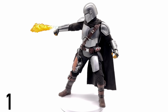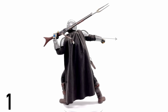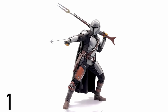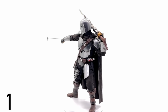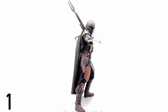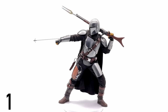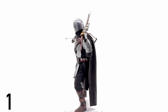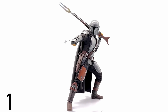A bunch of accessories, fantastic paint applications, and if you go for the deluxe version, you get not 1, but 2 different versions of Baby Grogu, so you can add one to your Durasteel Mando. Plus, some of the accessories can be used in conjunction with that original release, so it's not only a brilliant standalone figure, but it's a figure that can be used in conjunction with the original to make that one even better as well. And that's why this guy takes the number 1 spot.